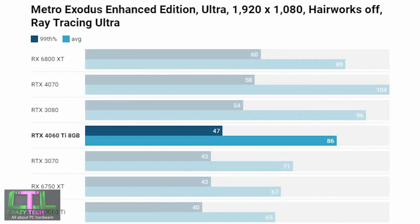In Metro Exodus Enhanced Edition at 1080p but with ray tracing enabled, we have a mid-table result for the RTX 4060 Ti against other slightly more affordable graphics cards in the mid-range. It managed to beat the RTX 3070, RX 6750 XT and RTX 3060 Ti quite convincingly, especially on the average frame rate, and you need to step up to an RTX 3080 or RTX 4070 to see significantly faster results.